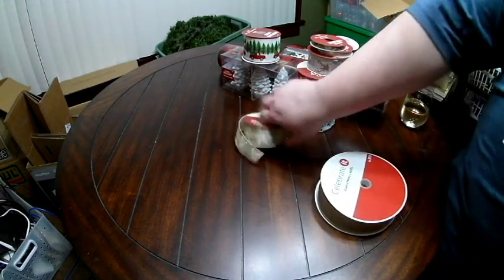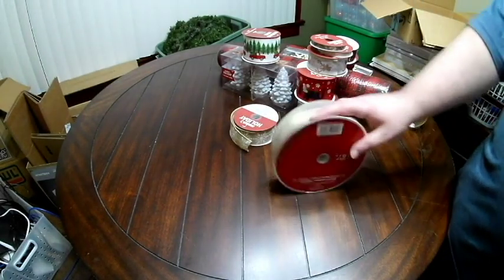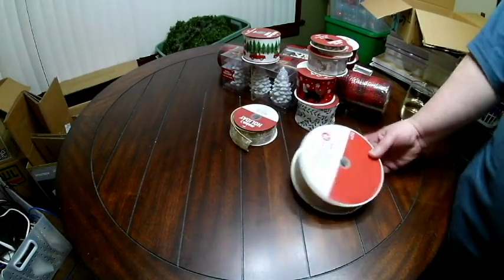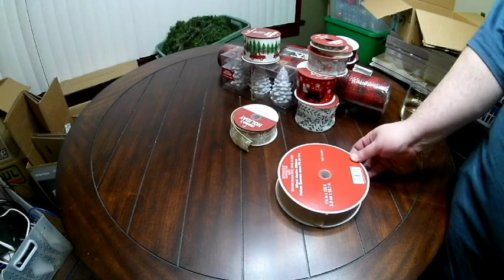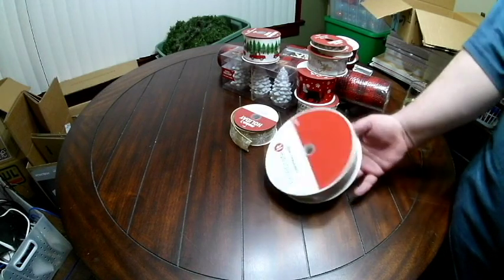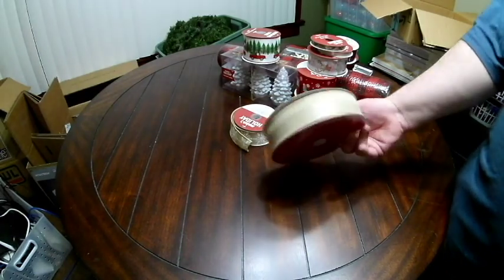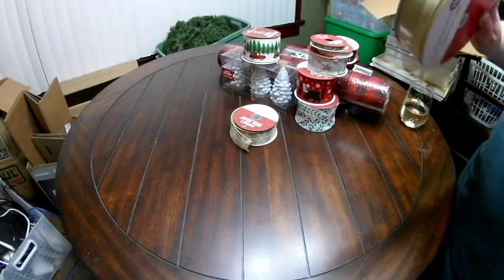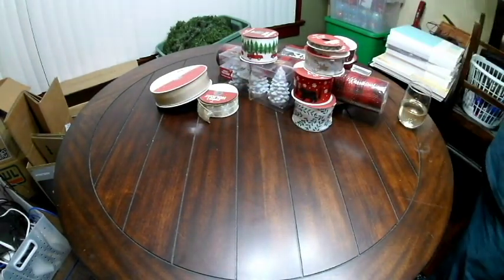So no, this was not JoAnn's, but it's kind of similar, just again a burlap ribbon. This was probably Michael's. I really don't remember. 125 feet of burlap pattern ribbon. It's not actually burlap, it's a polyester, but definitely cute, definitely usable.